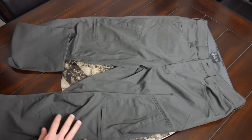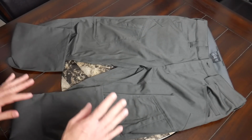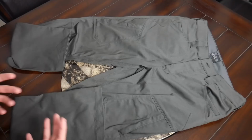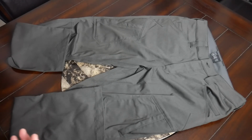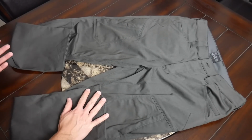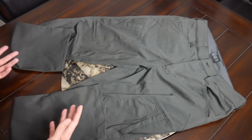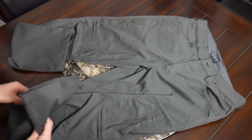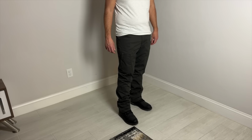And the material that's used here is the Recon twill, which is meant to mimic sort of the feel of cotton, but provide the durability of a Cordura nylon. And I think that it does that very well. This doesn't feel too much different from many of the other popular travel pants that I've talked about on the channel, and so it feels durable, it's comfortable, fairly lightweight.